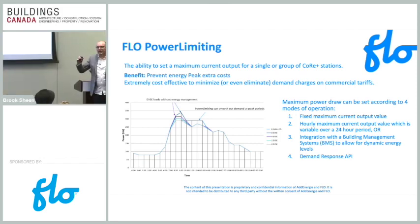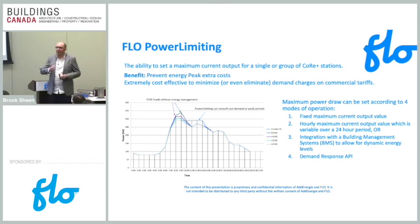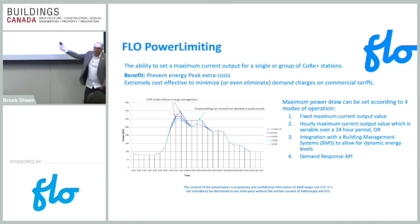Let's say you only have a 100 amp capacity in your building. We can say no matter how many charging stations have been installed, never deliver above 100 amp to protect the building load. That's a pretty easy way to understand it, to get away from the rocket science piece. This demand response piece is super important as well.